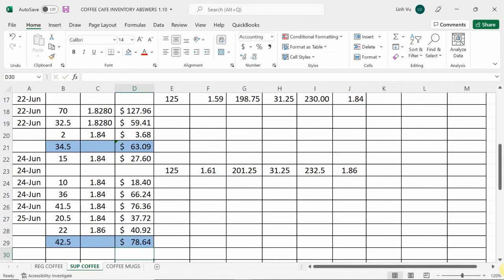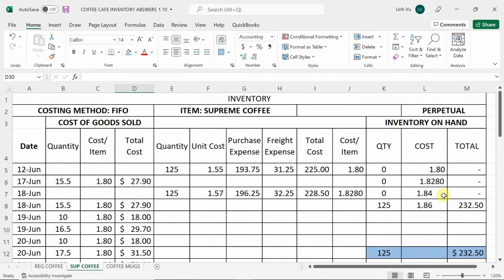So add these up to get my grand total, right, of using 42.5 pounds. It's going to give me a total of $78.64. So in this case, I need to take out 22 from this batch of inventory. So I should be left with 48 cents. So in this case, 125 minus 22 pounds is going to get me 191.58 left remaining.